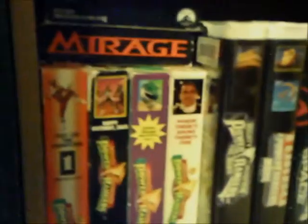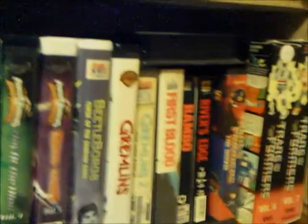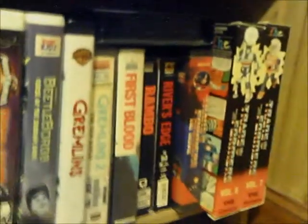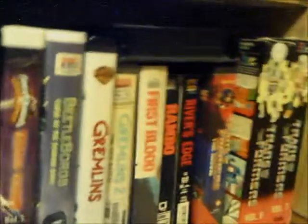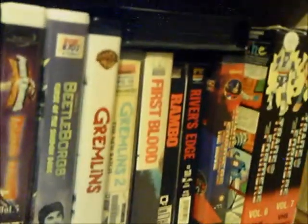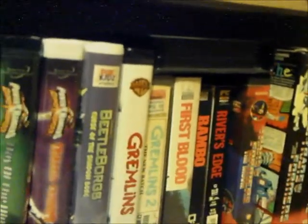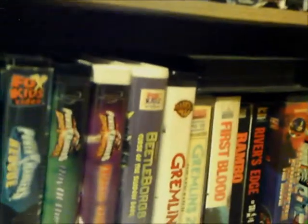And then the last row here is all my stuff that's not horror or sci-fi, so I have some of my Power Ranger tapes down here. And some other random stuff like Transformers, River's Edge, which is an awesome Crispin Glover movie, Rambo: First Blood, which I love. The first Rambo movie, First Blood, I think it's one of my favorite movies in that type that's not a horror movie. I just always really liked that movie.